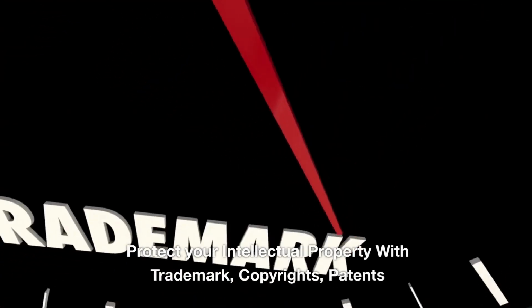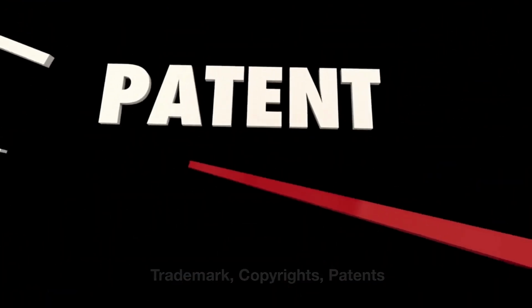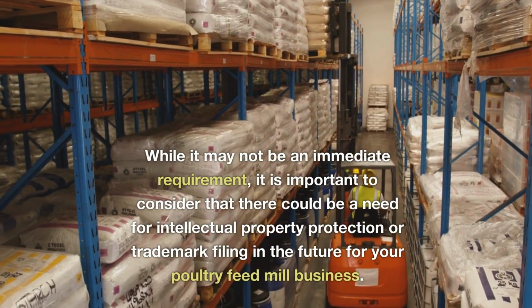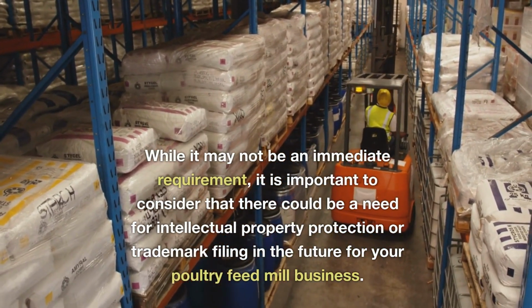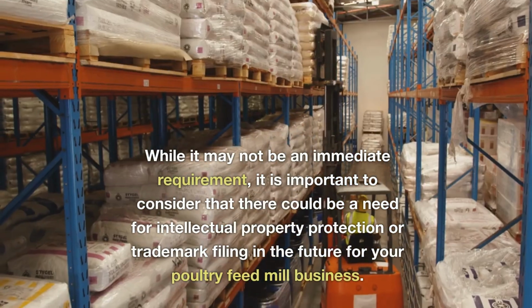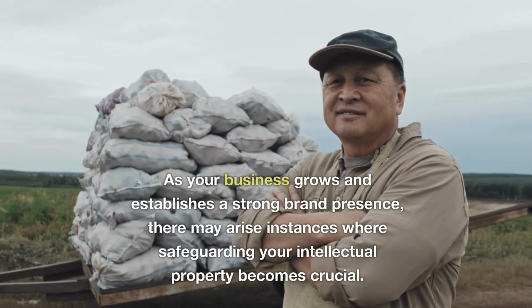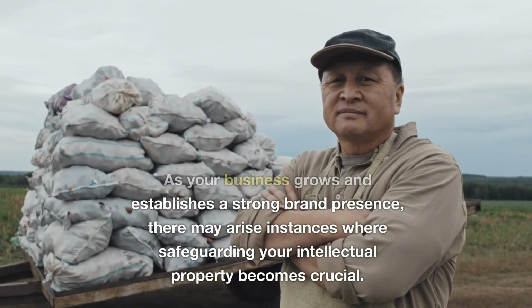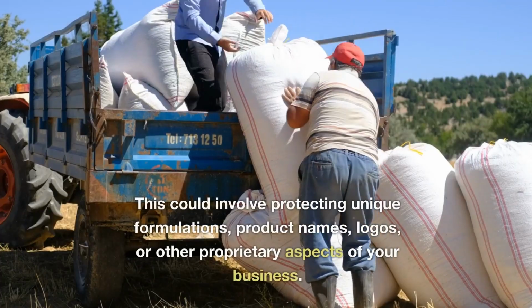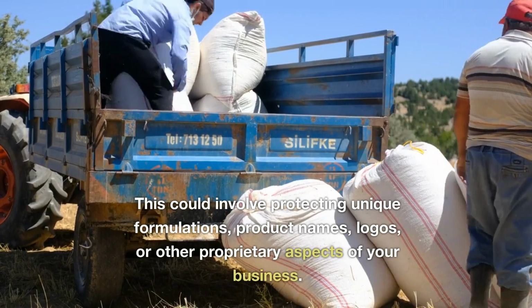Protect your intellectual property with trademark, copyrights, patents. While it may not be an immediate requirement, it is important to consider that there could be a need for intellectual property protection or trademark filing in the future for your poultry feed mill business. As your business grows and establishes a strong brand presence, there may arise instances where safeguarding your intellectual property becomes crucial. This could involve protecting unique formulations, product names, logos, or other proprietary aspects of your business.